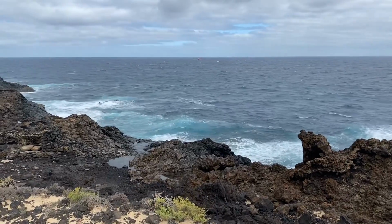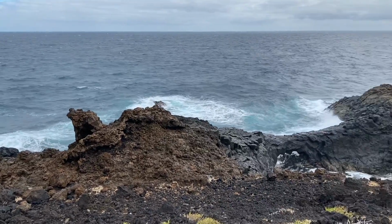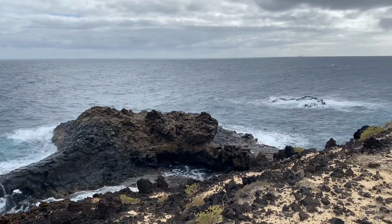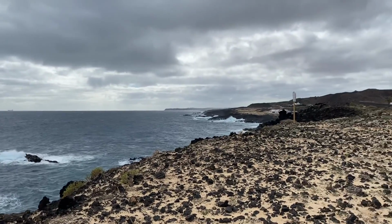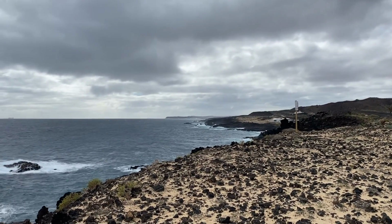Classic Lanzarote lava flow. And that's why the diving's so good here, because the lava flow continues underwater, and there are some really interesting caves, and then we can look back along the coast there to the end of Charco del Palo, and then all the way around that corner in the far distance is Costa de Guise.